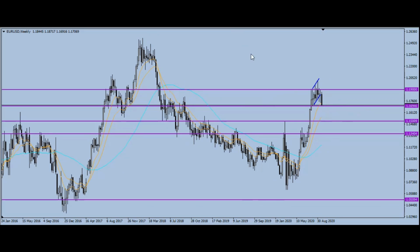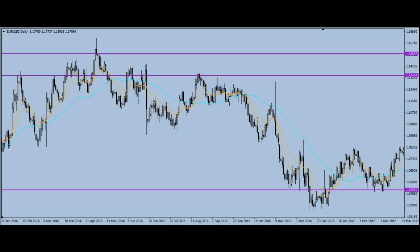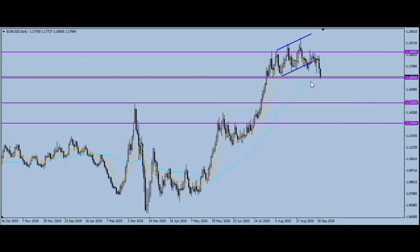This is the weekly time frame. I have to switch into the weekly so you can see the rejections clearly. So now back to my daily time frame. What do we have? On the daily time frame, this level I highlighted is a very important level, and it is holding for now, but until it breaks below it, that's when we know if this move is going to continue.